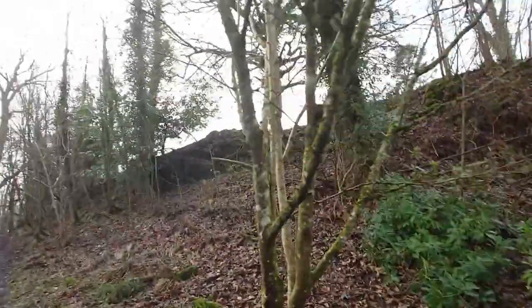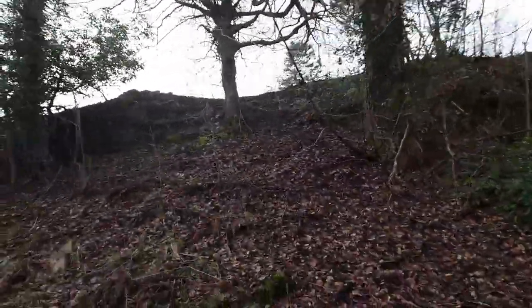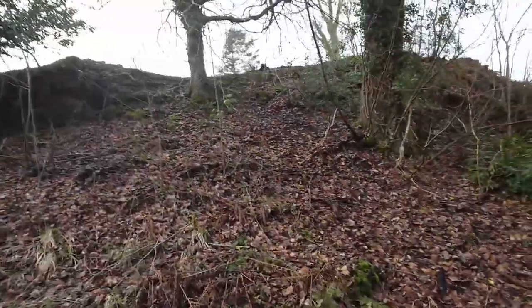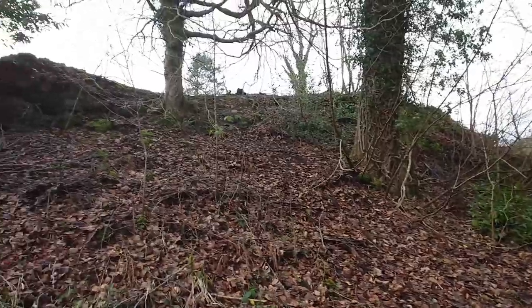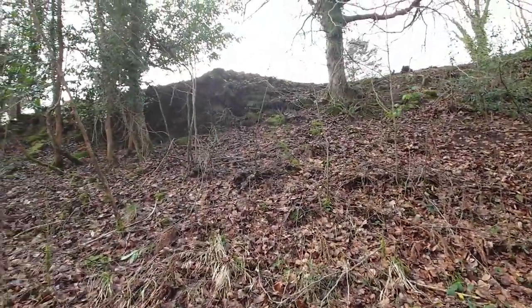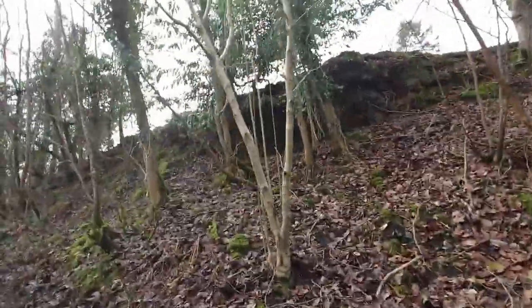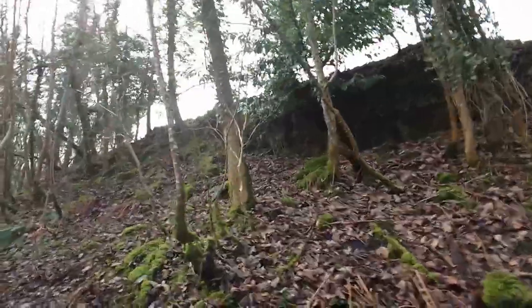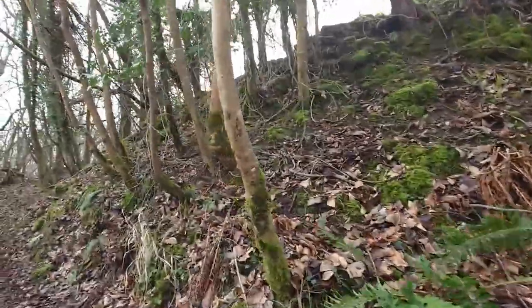Because this all looks like stonework that could have been part of the castle as well. Can we get up here? I don't know. Maybe not one-handed. It's quite steep up. Is there maybe an easier way up? I figure if we can get up on top of this thing, we might even get a view down over Cadzow Castle from a higher vantage point, which would be nice.